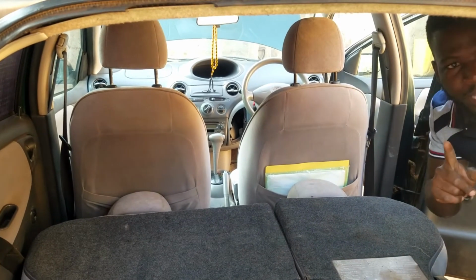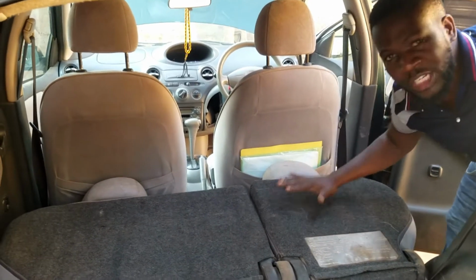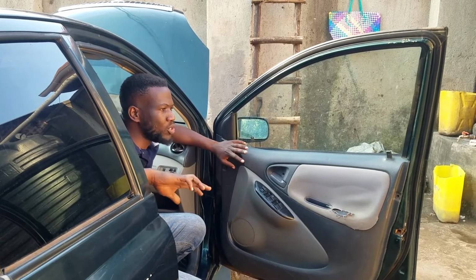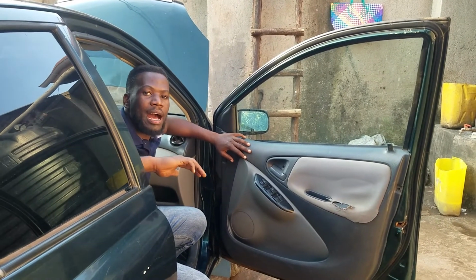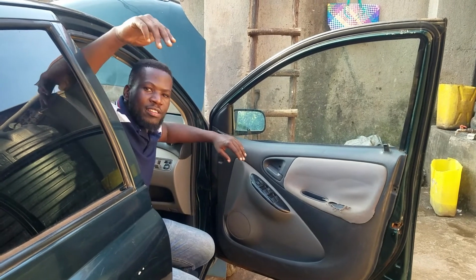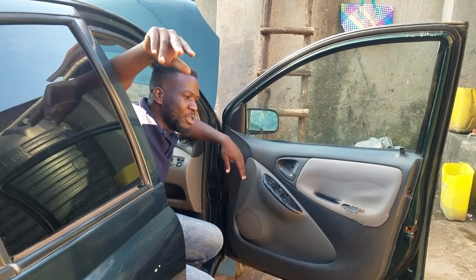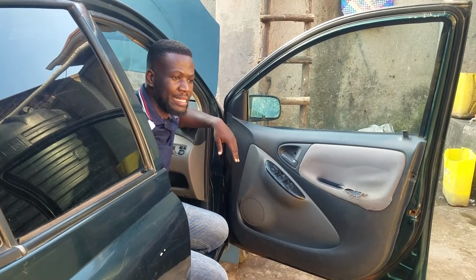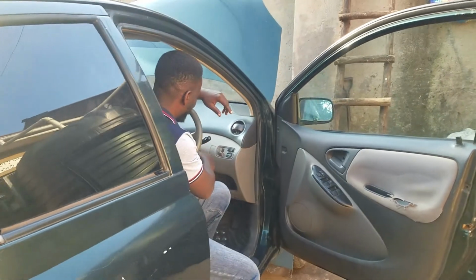Now, you have to be very careful when buying a Vitz. There are versions that don't have these folding seats. Like I say, this is about the most compact and most reliable car I've seen. This is a 2000 model. It basically means it has been on the road for the past 20 years. Firstly driven in Japan, then driven in Uganda for a very long time. But I want you to hear how it starts.